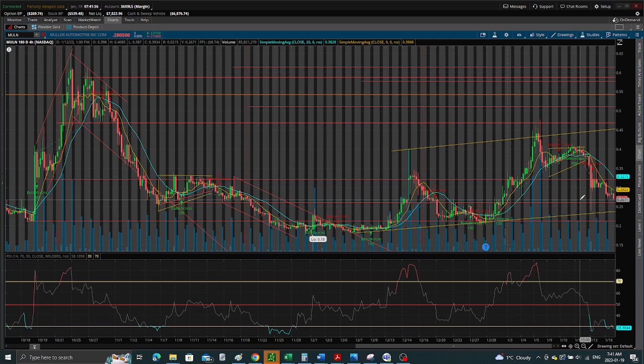Hold that little support here, which was an old support. Sorry, I keep saying resistance. It was an old support. So the good news is that we're still within our trend line here. That yellow trend line that I drew, this diagonal trend line, we are still within that trend line. But what Mullen needs right now is even a little bit of positive news.